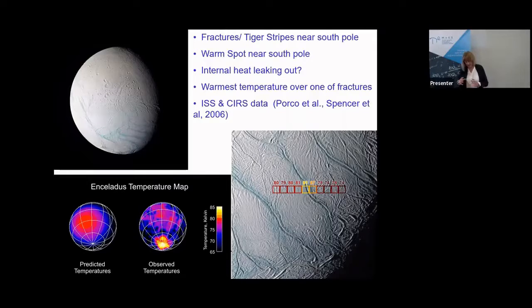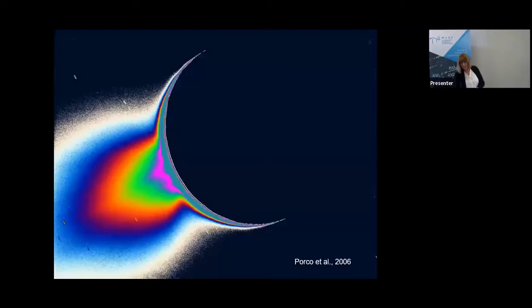This was a real surprise because Enceladus, I forgot to mention this earlier, is quite small. It's got a diameter of 500 kilometers. And so you would have thought it had long since cooled down from when it first formed. So the fact that there was internal activity and internal heat leaking out meant that something was going on at Enceladus we didn't quite understand. So we had internal heat, we had water vapor, which on subsequent flybys we found out was coming from a liquid water ocean underneath the surface.